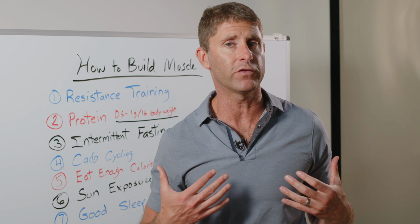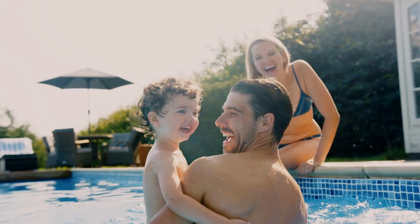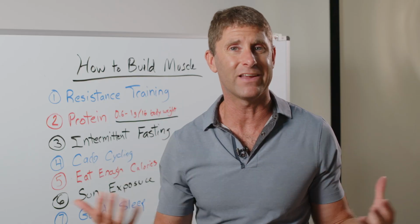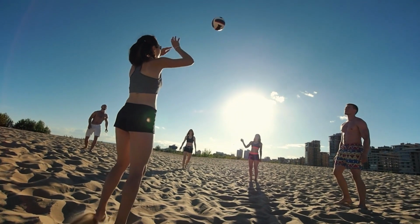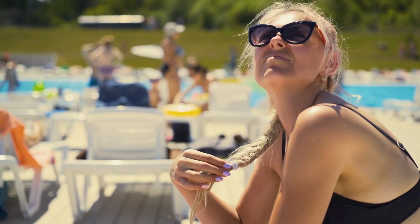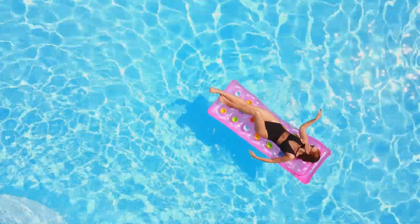So getting daily sun exposure on as much of your body as possible. I like to, as much as possible, get out without my shirt on. Now, obviously for some of you guys not able to do that, but try to get as much of your skin exposed to sun as possible on a daily basis if you can. Certainly, once a week or multiple times a week during the time of year where you're able to.